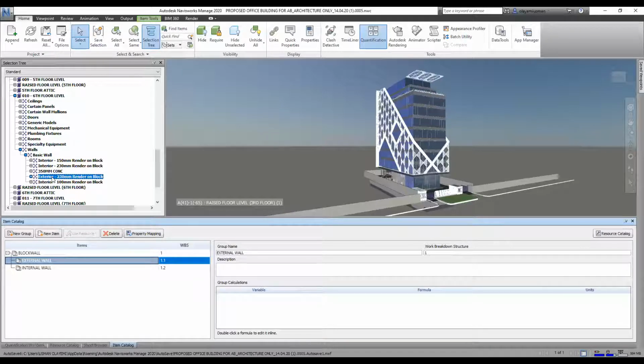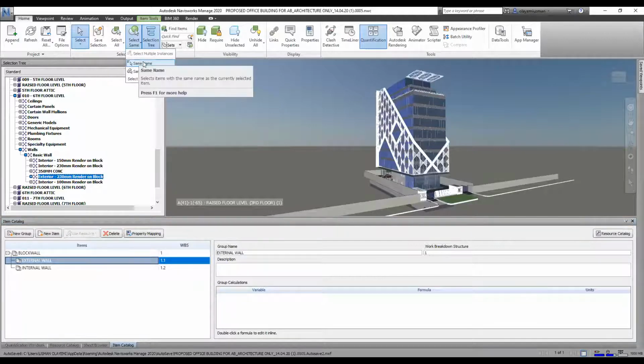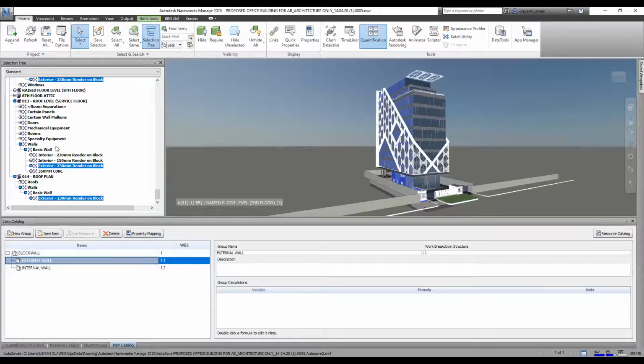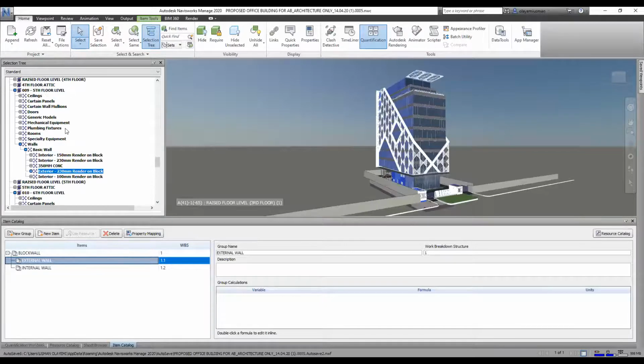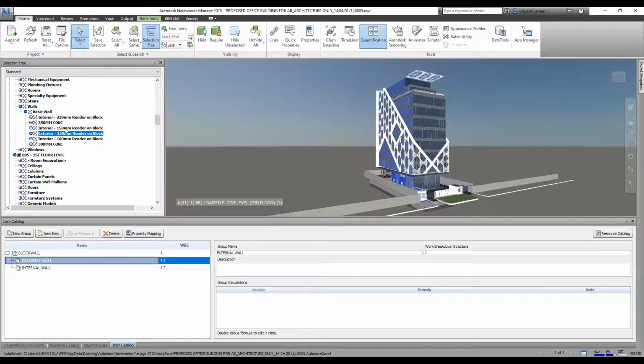Click on one exterior 230 mm wall. You now have to come to this select button here. You have to click on it. You can see select same name. So when you click on select same name, every other 230 wall has been selected automatically. Every other 230 mm wall in this particular building has been selected automatically.